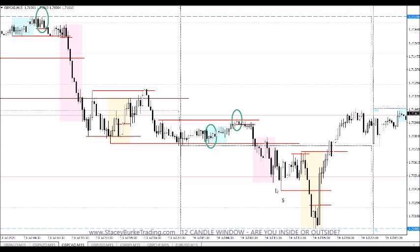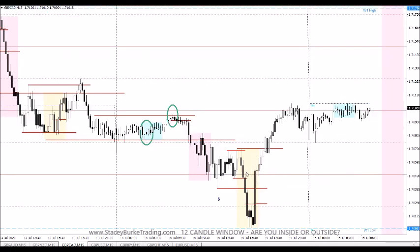Asia puts in the high, US session puts in the low, London is in the middle. They pulled it back inside, trapping traders inside of the high and the low, 1, 2, 3 to the high, and then moving it through the low and reversing the market, pulling it back inside, and we now have a possible peak formation low for possibly the day, maybe the week.